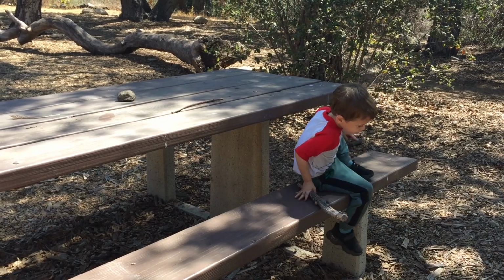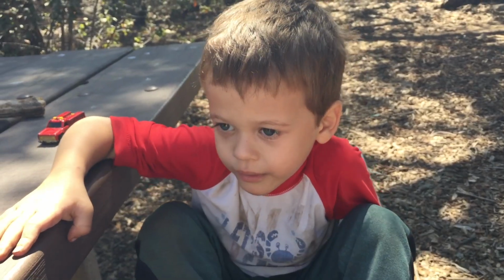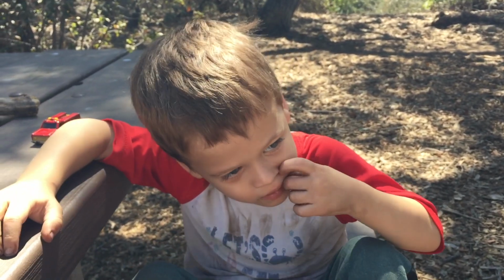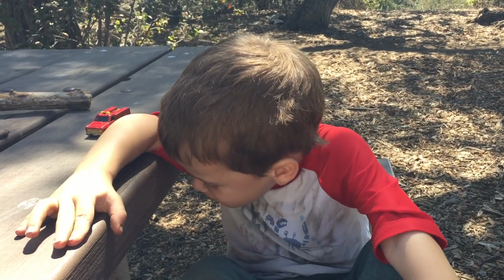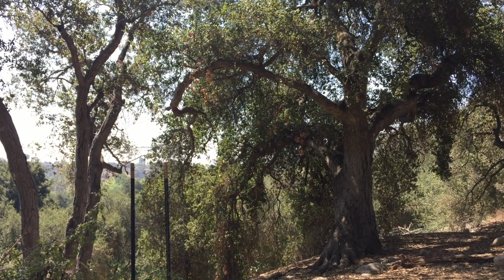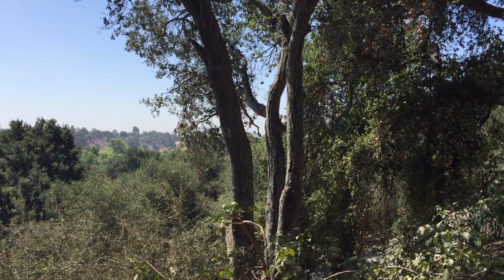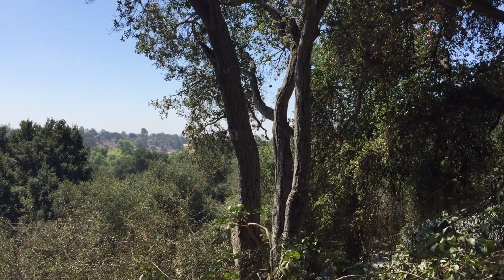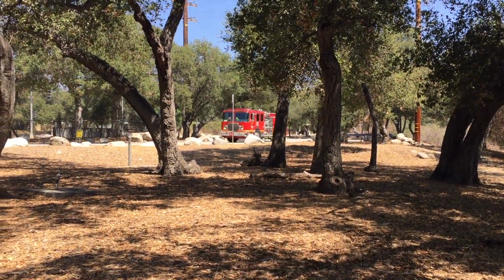All right. We had to find a bird. That's a bird. A wild native bird. It's in this beautiful scrub oak. We found a bird. It's a mourning dove. It seems pretty. And there goes the fire truck.